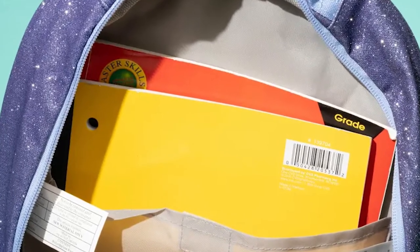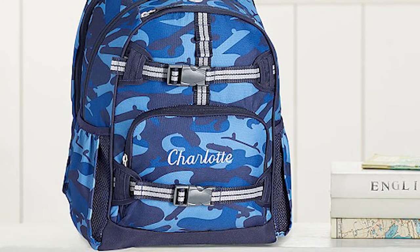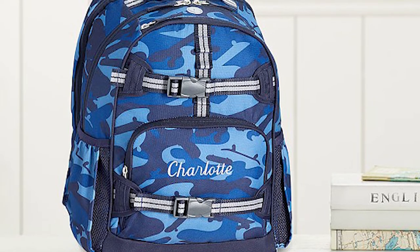It's also good to mention that unlike L.L. Bean backpacks, the Mackenzie backpacks do not offer warranties, so there's definitely no turning back once you buy this one.